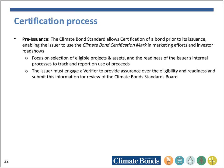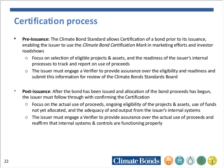Okay, there's some detail on the next slide about the actual certification process. And as I mentioned before, this comes in two parts. The first part is pre-issuance, and the second part is post-issuance. The climate bond standard allows certification of a bond prior to its issuance, which means that the issuer can then use the certification mark in its marketing efforts, investor roadshows and engagement. In that pre-issuance evaluation process, we focus very much on the selection of eligible assets and projects, and the readiness of the issuer's internal processes to track and report on the use of proceeds. As part of this process, the issuer must engage a verifier to provide assurance over these features, and this information is submitted for review for the Climate Bond Standard Board for their approval.